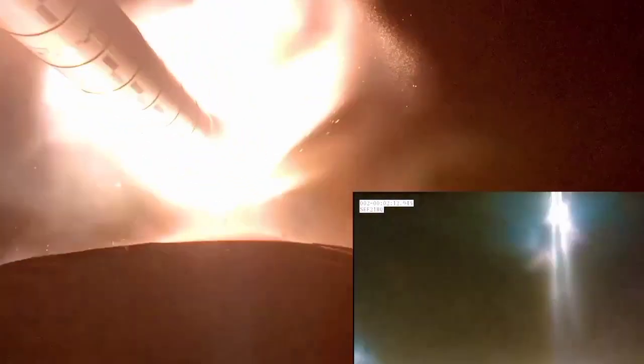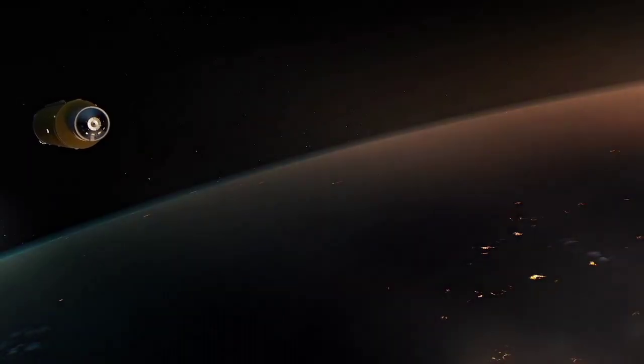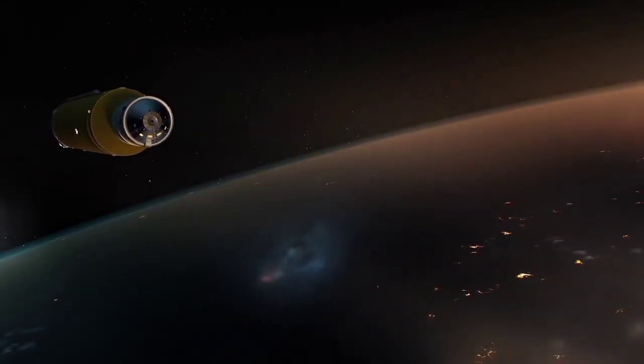About 2 minutes into the flight, the rocket releases the 2 solid rocket boosters. Their job is complete. Shortly after, the launch abort system is released from the top of the crew module. The core stage and its engines continue to propel the spacecraft to over 17,000 miles per hour. And then they, too, separate.